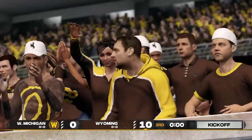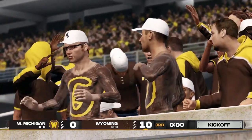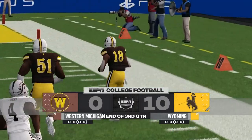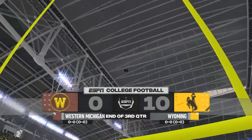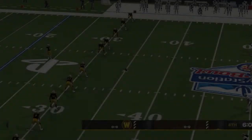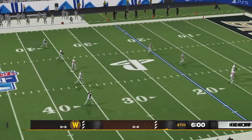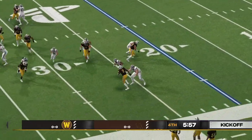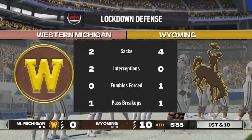And he converts the extra point. And this is still anyone's ball game as we head into the final quarter of play. 10-0, Wyoming. The kicker looks like he's ready to kick this one off. He'll return it from the one. Across the 30. Knocked out of bounds around the 48-yard line.